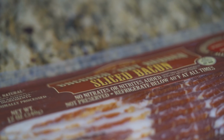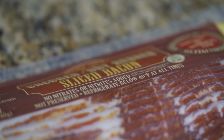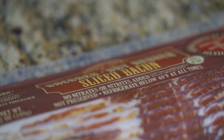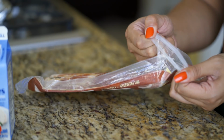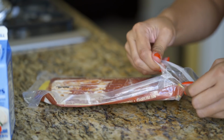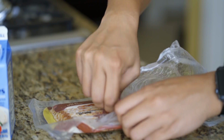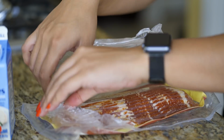This is from Trader Joe's. It's our favorite. It's uncured dry rubbed bacon, but it tastes so good. We usually have 2 slices, and for 2 slices, it's 3 grams of fat, 4 grams of protein, and 60 calories total.